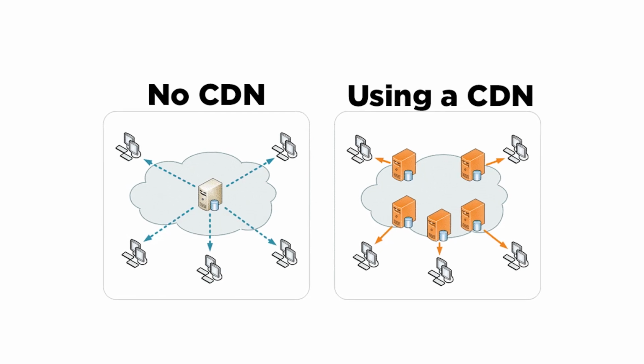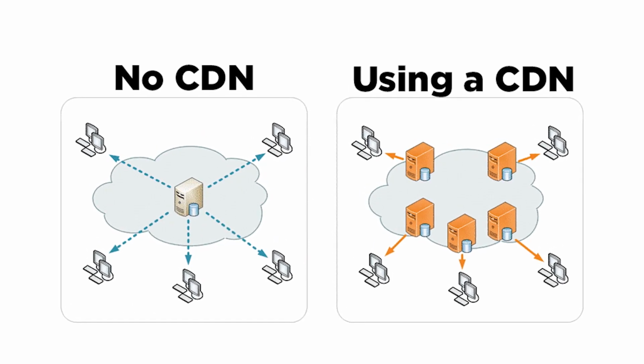A CDN can help you distribute the load of serving your website's resources across multiple servers.